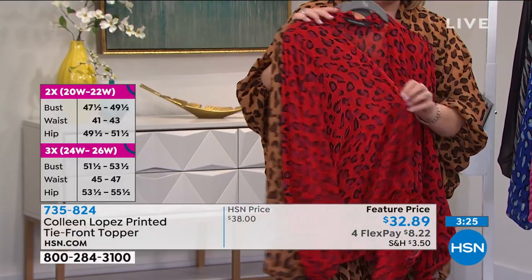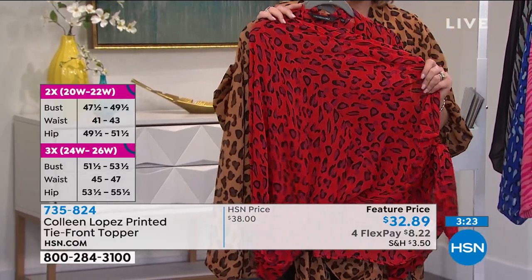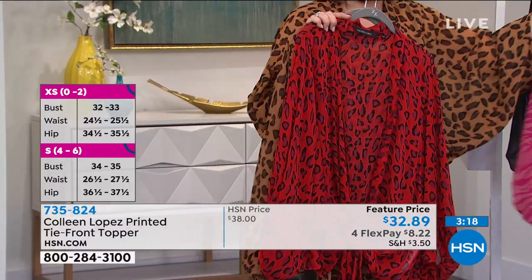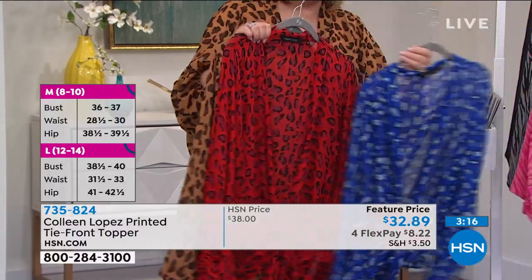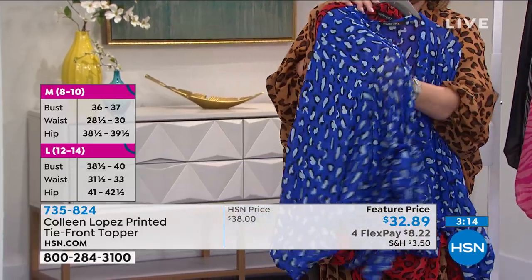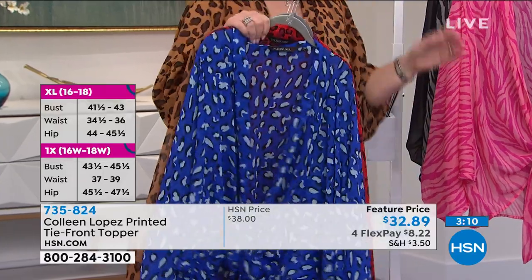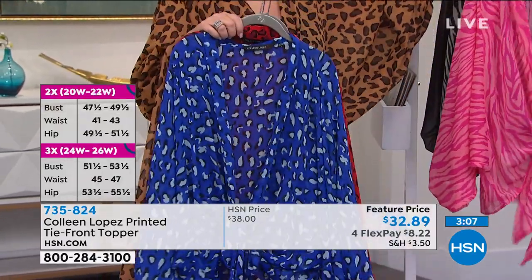If you want the red, two-thirds of the way sold out. We started with 3,000. We have fewer than 1,000. If you want the red, good luck. It's been very, very popular. And then the third cheetah is the blue. And this is beautiful. Okay, we have the final few hundred only now in the blue cheetah. If you're thinking about that, I think I still have all the sizes.